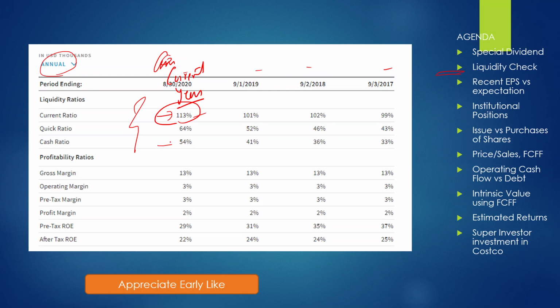The cash, pure cash or short-term marketable securities, is pretty much 54. I expect that if it's a little over 1 or close to 1, it's much better. But overall, they have enough assets, which also proves it, because they are paying extra cash back as well. And comparing with 2017, the short-term liabilities, in terms of expenditure and all, have improved in terms of short-term assets. You see, it has improved, as I see from the very conservative cash ratio.